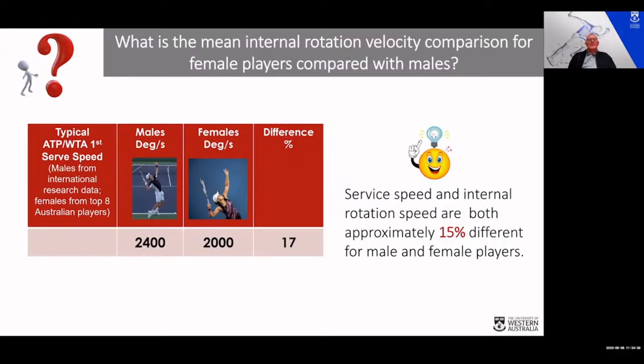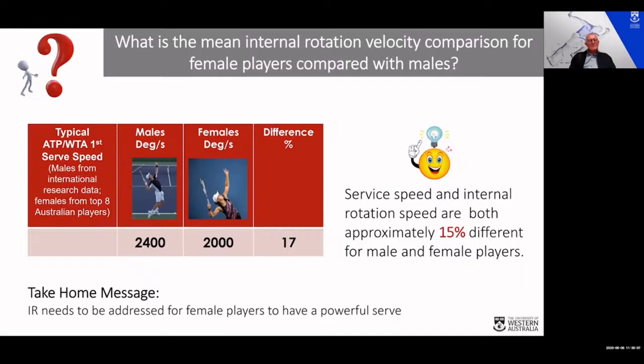In other words, if we looked at the highest velocity ever recorded, if we looked at the average velocity at a Grand Slam tournament, and now we're looking at the difference in velocity, this is shoulder internal rotation velocity of the two groups. Again, about 15% different. So this is what we really should use, if you like, as a rule of thumb. There's about 15% difference between the two. So the take-home message on this is that if females want to serve harder with higher velocity, then they really need to work on their internal rotation. That's the technique of internal rotation.